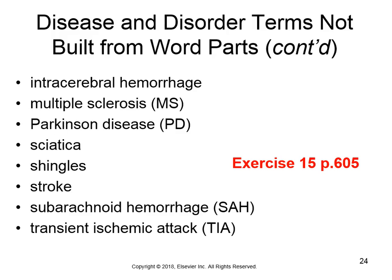Sciatica has to do with your sciatic nerve. This is one of those nerves that runs down your leg. So if you have some kind of compression injury, infection, or hernia, or if you just sit for a really long period of time, sometimes you get that sharp shooting pain that runs down your leg. That could be sciatica.